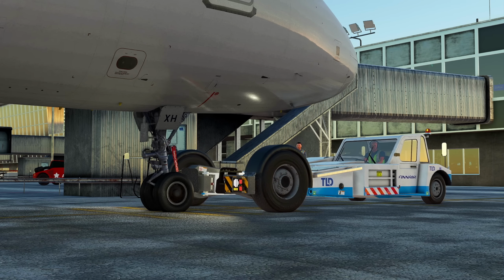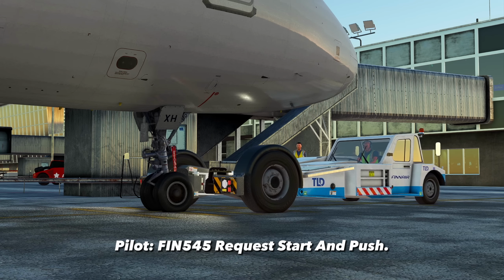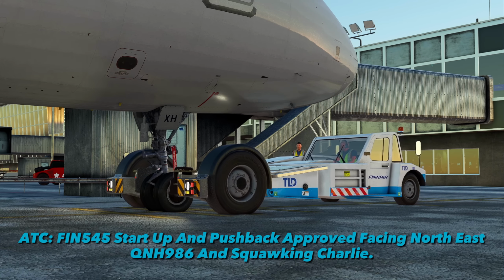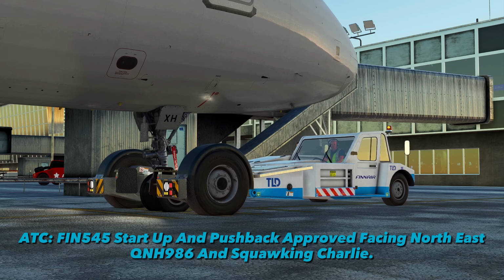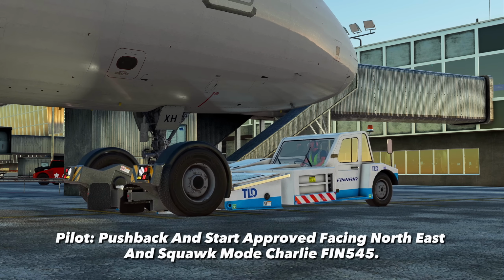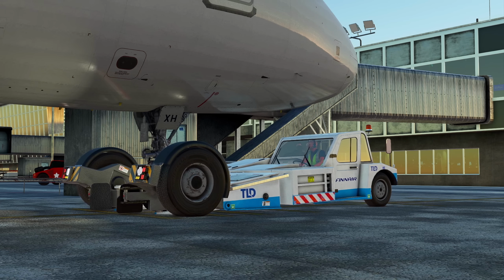Locking gear. Finnair 545, request push. 545, start up and push back approved, facing northeast, squawking Charlie. Push back and start approved, facing northeast and squawking Charlie, Finnair 545. Thank you.